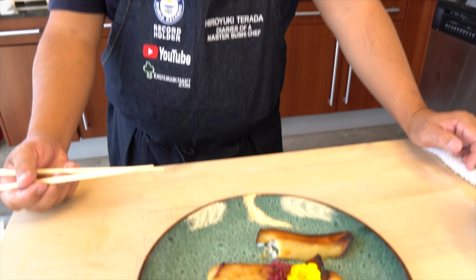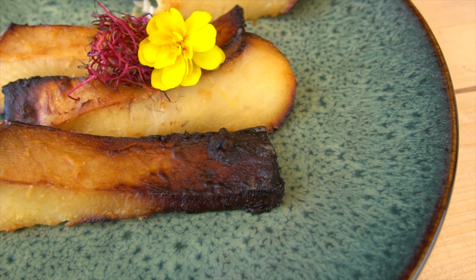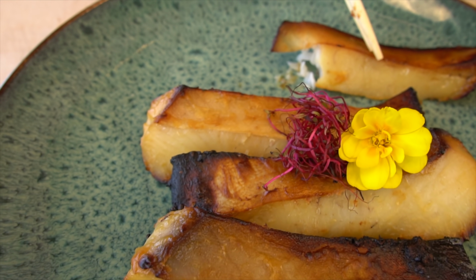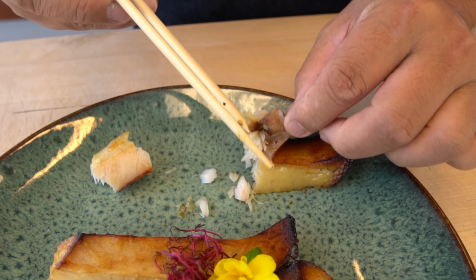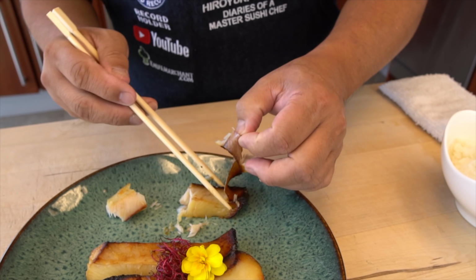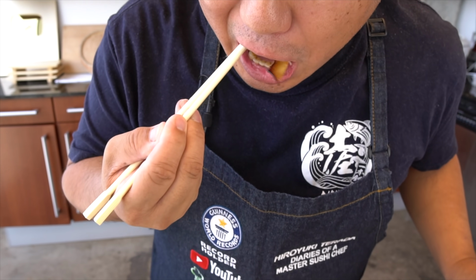Good, good. I can tell you, it smells so good. That miso in the oven. You see this in many other restaurants with sea bass as well as cod. Many popular restaurants serve it. Anyway, this fish, this skin, you have to eat this skin. The skin is actually a very good part.